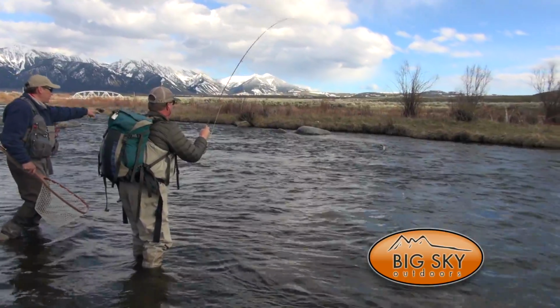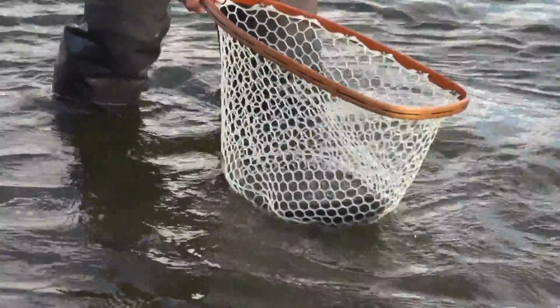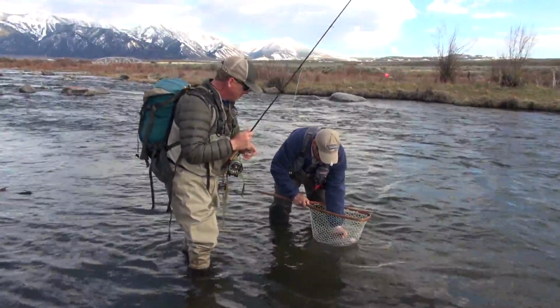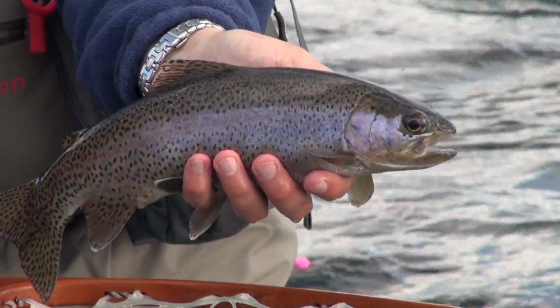Snagged up, so I went out there. Oh, jumper! Put that nice form again. Yeah. Top pinky. Thanks, Eric. Thank you. Nice fish. Nice fish, Joel.